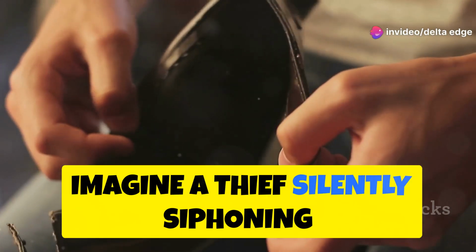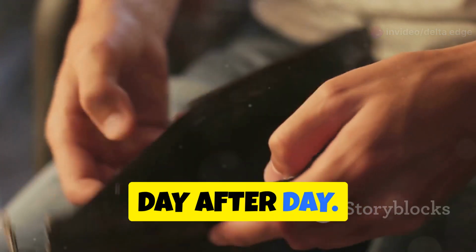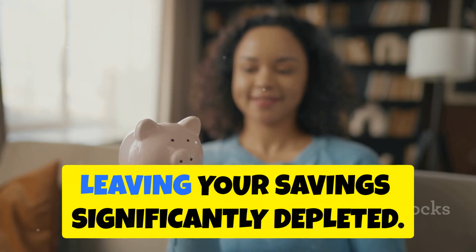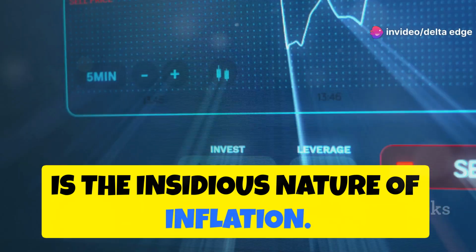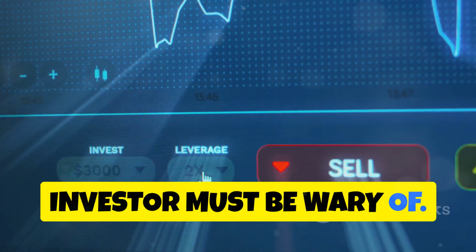Imagine a thief silently siphoning money from your bank account bit by bit, day after day. You hardly notice at first, but over time, the losses accumulate, leaving your savings significantly depleted. This, my friends, is the insidious nature of inflation. It's a silent portfolio killer that every investor must be wary of.